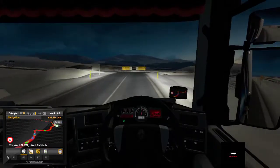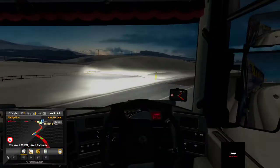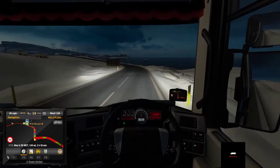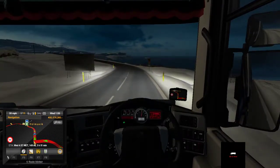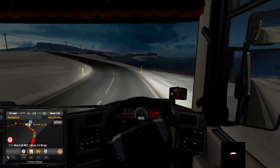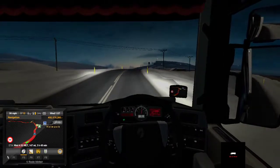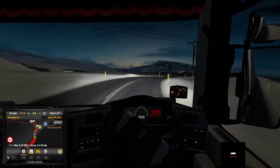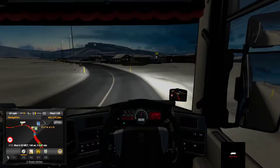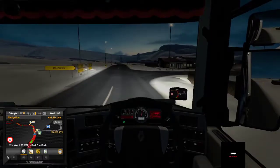I was a guy in an MAN. I am liking this truck actually. I'm still unsure about what truck I want to use for the ice road. But because of how much I'm enjoying this truck, I think this might be on the contending list.